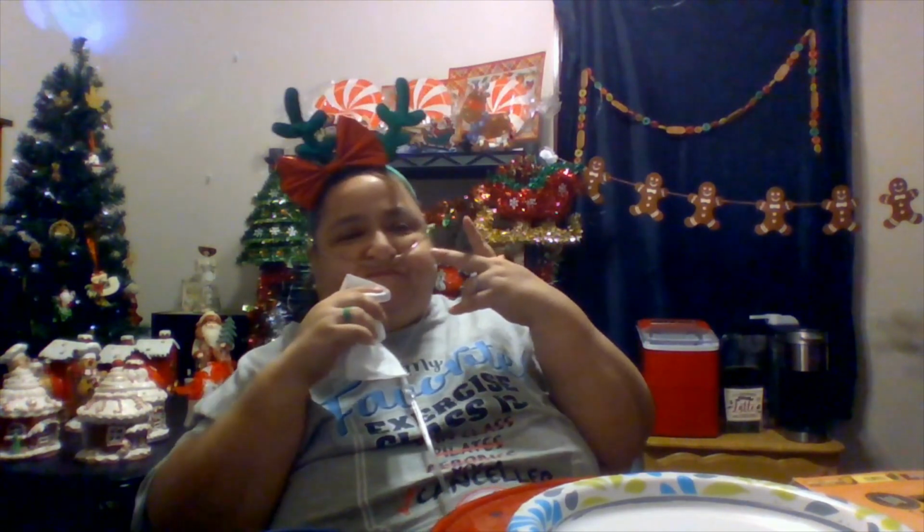The cakiness of the lady thing. There's no cake in it, but it has that feel of cake. And the creaminess of the tiramisu. Oh my God, that is really, really good. Oh, this is wonderful.